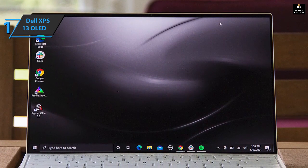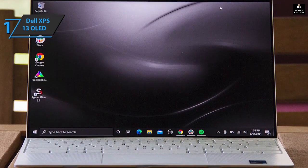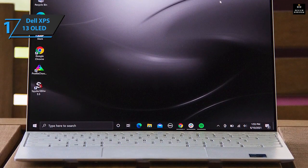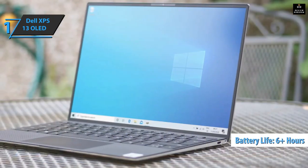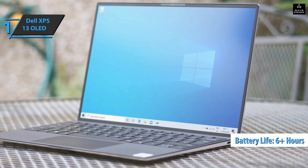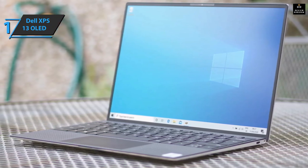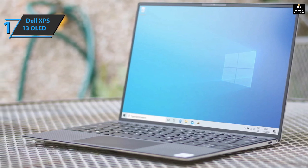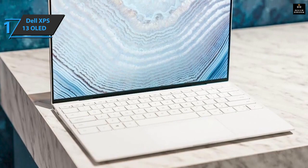Battery life on small laptops is often a problem, as there's a limit to how much battery can fit in a small case. Dell seems to have struck a good balance here. Users point out that they were able to watch the video for 6 hours and 15 minutes with the brightness set to as much as you need to watch movies in a well-lit room. The Dell XPS 13 OLED is a classic laptop that combines power and portability in a sleek package. The OLED screen is the icing on the cake.